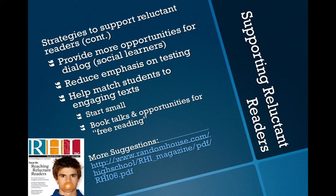There are tons of suggestions for how to reach reluctant readers. If you would like more suggestions, you can pause the video and type in this URL so that you can reach a magazine that is all about reaching reluctant readers.